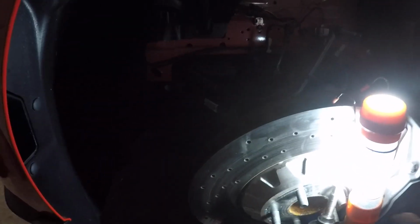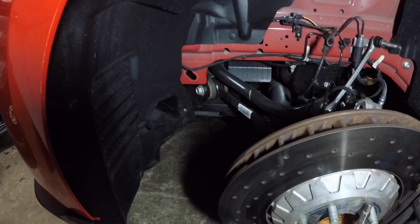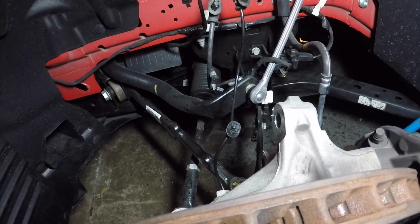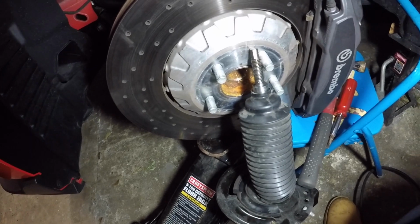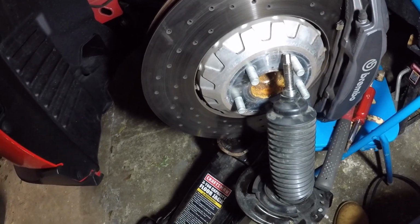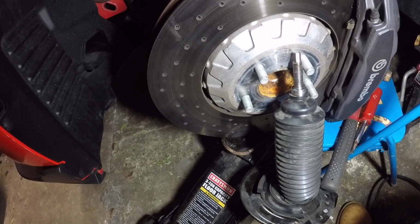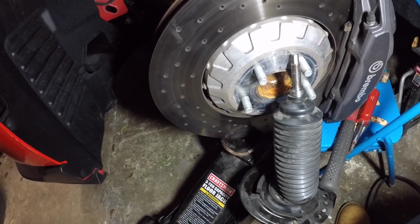Alright, so we got the whole strut out. Got the strut out. So I'll be looking in there now. Strut, there's the strut there. So I'll put the new spring in and put everything right back in the way it was. Alright.